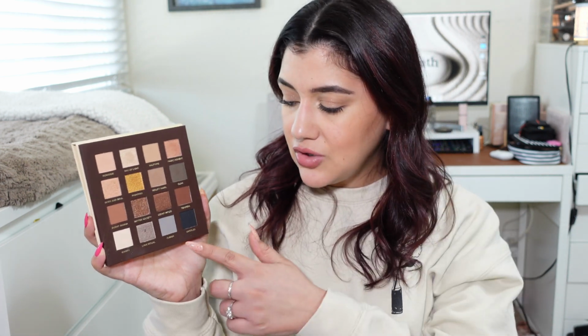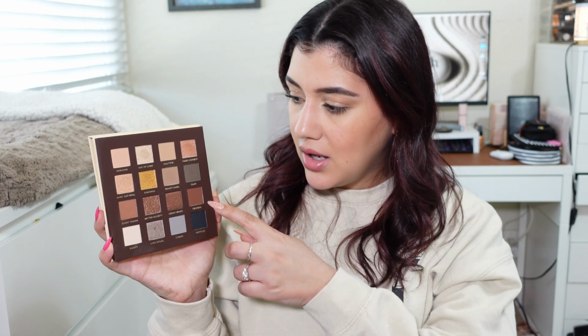The shimmers in it are super, super beautiful. The mattes are very blendable. I love that it comes with some cooler tones, but also some warm tones. And then you get this little gray one. I don't know, it's just such a beautiful palette.